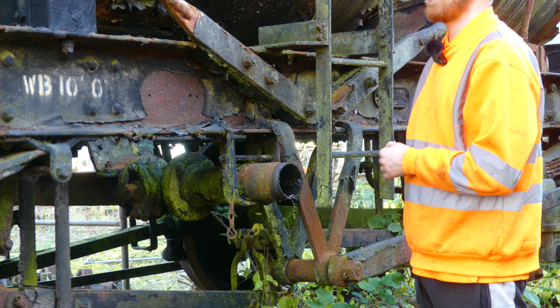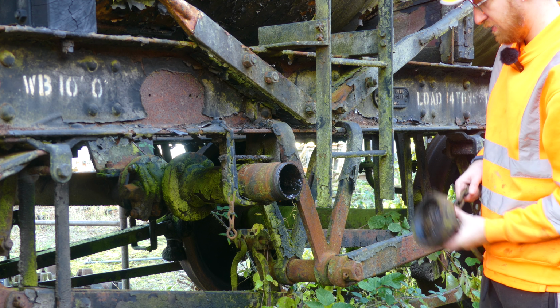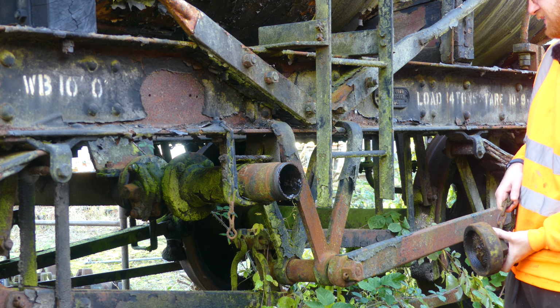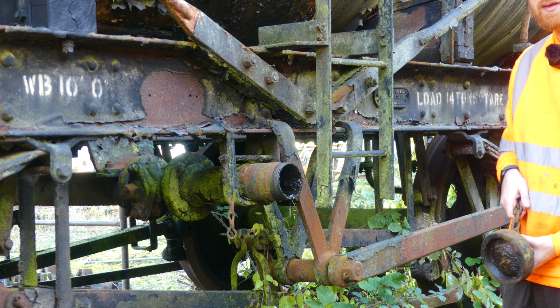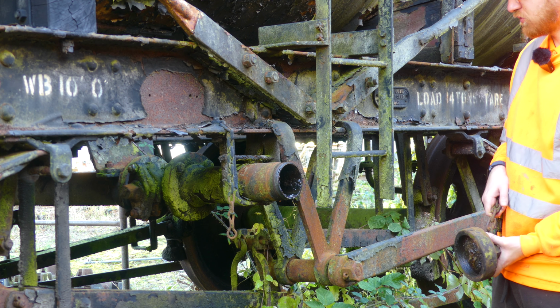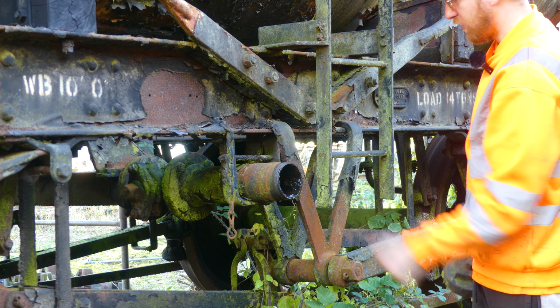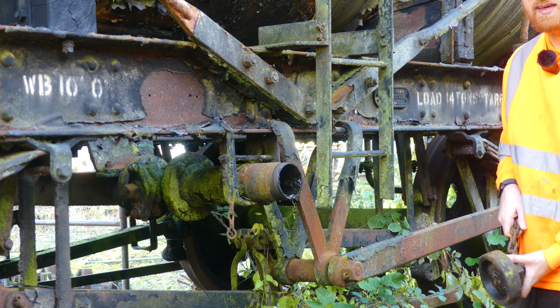But the main thing obviously was to make sure we kept this tanker at the railway. So I'm not going to leave this open like this. I will put the cap back on, but yeah, not entirely sure what that substance was. I probably don't want to know what it was, but hopefully once we can get a hose in there and flush it out, we'll get a better idea of the state of the actual pipe work and the drainage mechanics on here, and work out if there's any issues or leaks there.